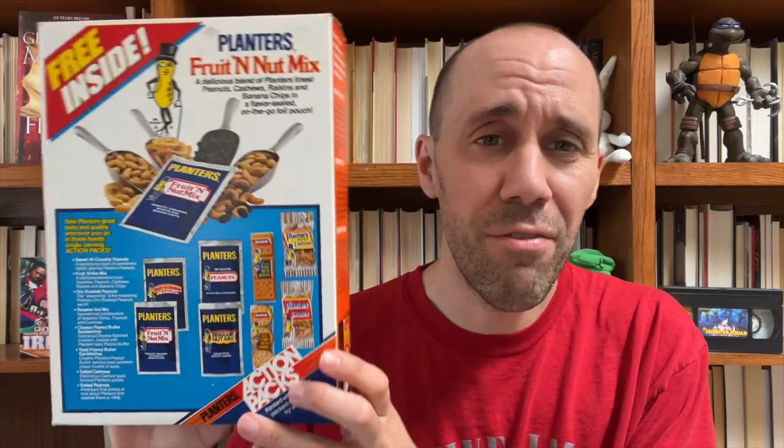Sometime in the 70s, they dropped flakes from the name and it was just called Team cereal. But in the 80s, they added flakes back to the name and once again, it became Team Flakes, as you can see here on this box from the 80s. This box came with a free Planters fruit nut mix inside. You can see on the back of this box, they advertised what they called action packs of Planters nuts. Here's a commercial for this cereal from the 80s.